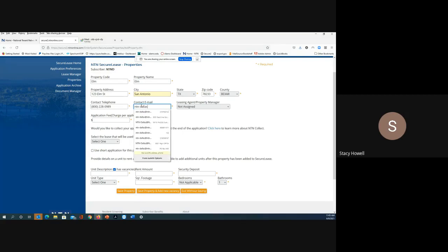And this is important to get this right, because this is where it's going to send the notification to you that somebody has applied for your property.